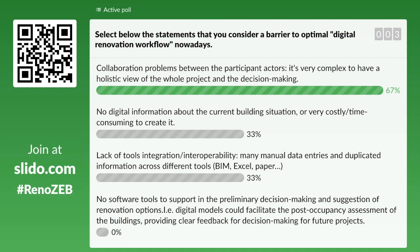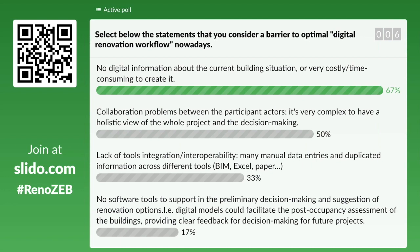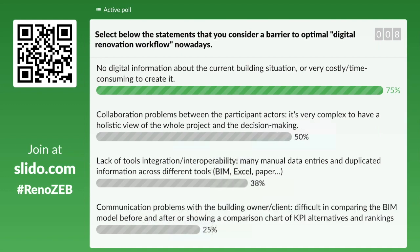So the first one talks about the collaboration problems between actors, so the problems in decision making, also the lack of information about the current situation, or the difficulties in digitalizing the current situation. Also a question about the lack of interoperability or integration between different tools, or even that much of the information is on paper or in other formats. And in general, other communication problems between the actors, or also with the client. So how to transmit the problem, the solution, and so on.